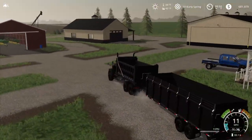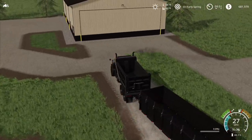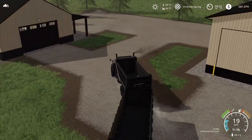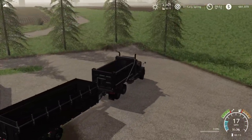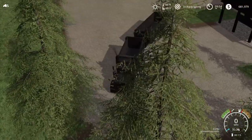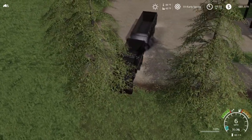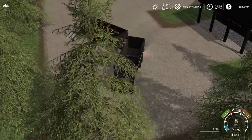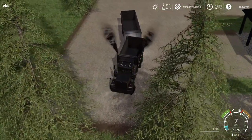Plane's always flying above us. I think he's got work in the field. He may have used a new tractor. It'd be interesting if he did. Alright, y'all, so we'll just go ahead and back it all the way over there. I do need to cut some of these trees down and back it up just a little bit. I'm gonna jackknife it because I was not paying attention to my mirror.